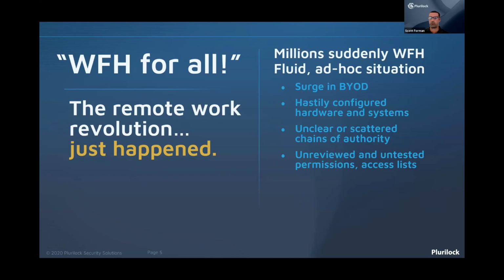Obviously, a lot of organizations are now forced to do BYOD. So whether that's personal computers or personal mobile devices, those are all things that you have to take into consideration. Being able to configure that hardware and those systems, and being able to buy and ship those laptops out to the staff are all things that people have been battling with. There have been unclear chains of authority associated with that, and unreviewed and immature permission sets and access lists have led to best guesses of how organizations should roll this out effectively.